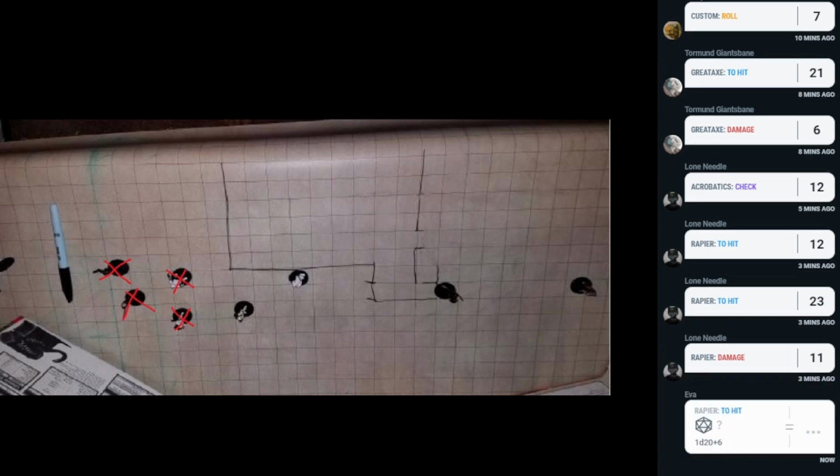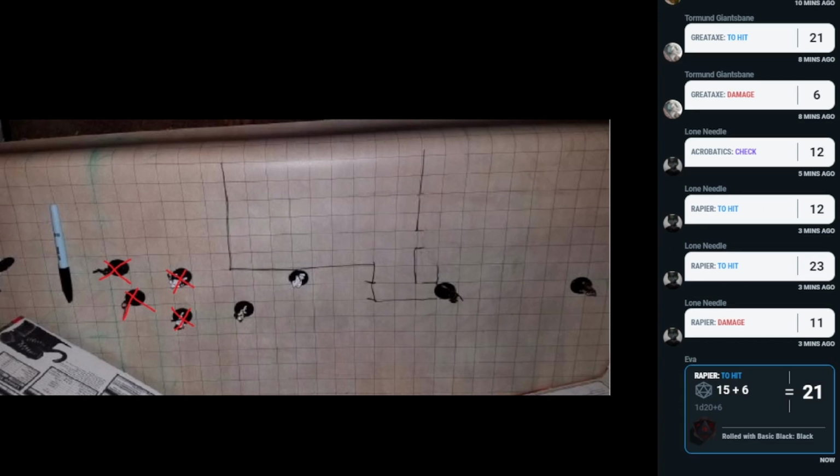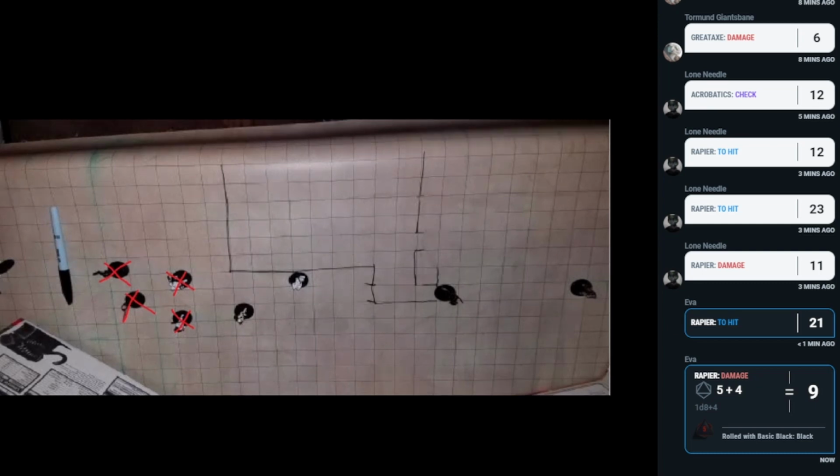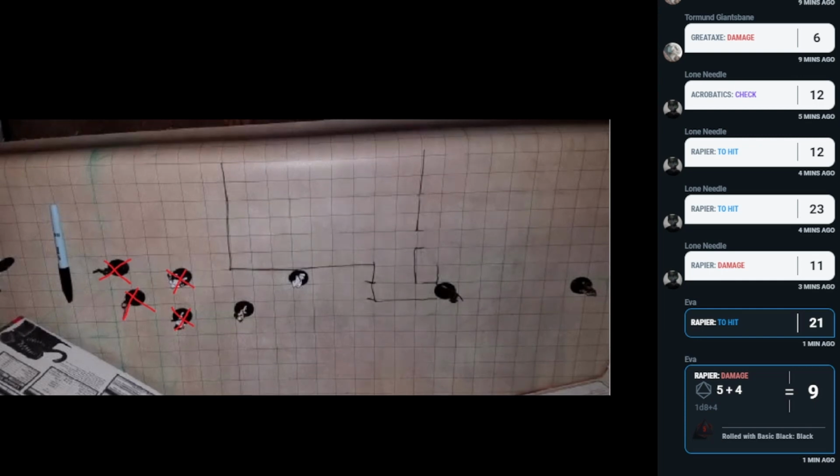I rapier him. That will hit. Nice. Damage 9. Nice. And that is enough. You are so frustrated that Needle took your kill. I stab him through the heart, not even looking at the bandit. You're just staring down Needle. As he goes for a swing, you just instinctively put your rapier up, and it slides straight through his neck. Ooh. And pokes out, and he almost gets caught in it like a kebab. But you don't flinch. You just stare at Needle. Ned was your kill.